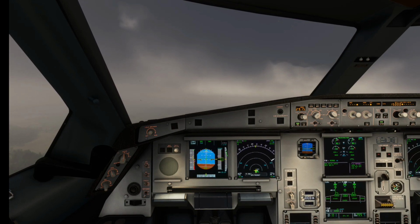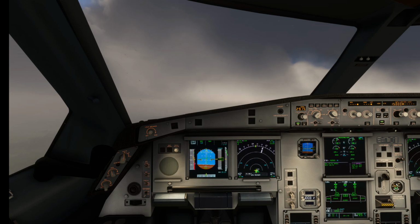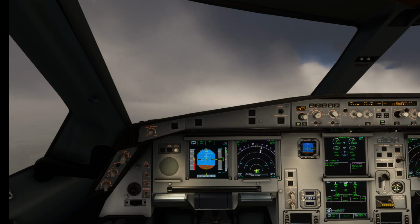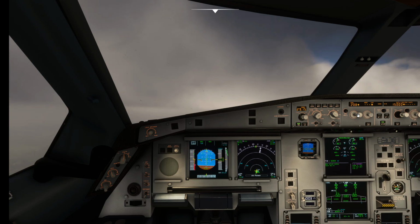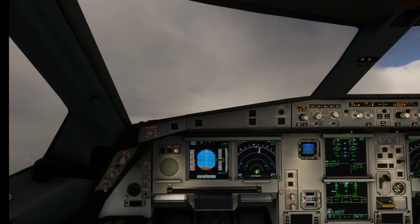Throttle up. Echo Victor 777 contact Stockholm departure on 130.33. Good day. 130.33 KEV 777 Kilo Echo Victor 777. Goodbye.